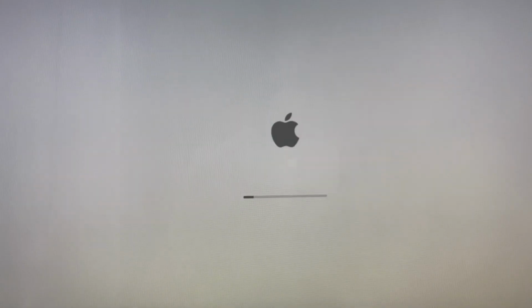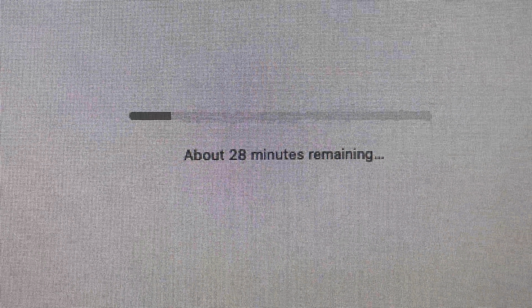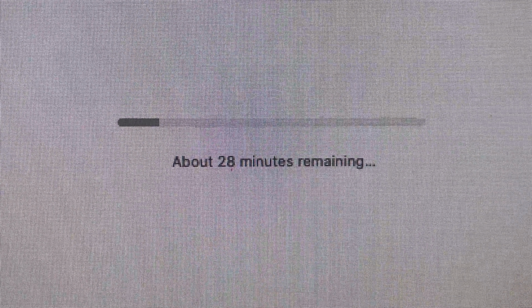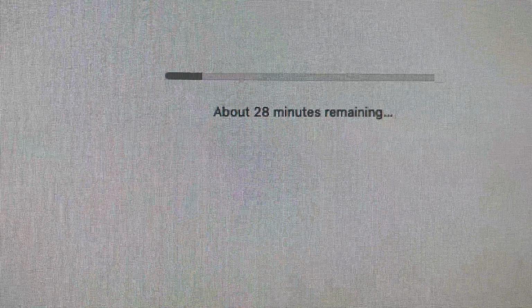We had some movement. Oh, we're still getting some movement. Alright, that's a positive. So it looks like something's moving along. About 28 minutes remaining. Oh, right. That's going to be a fun bit of time. It's a bummer I don't have a tripod, so we can't do a time-lapse of this. I'll just check in every few minutes. It's fine.